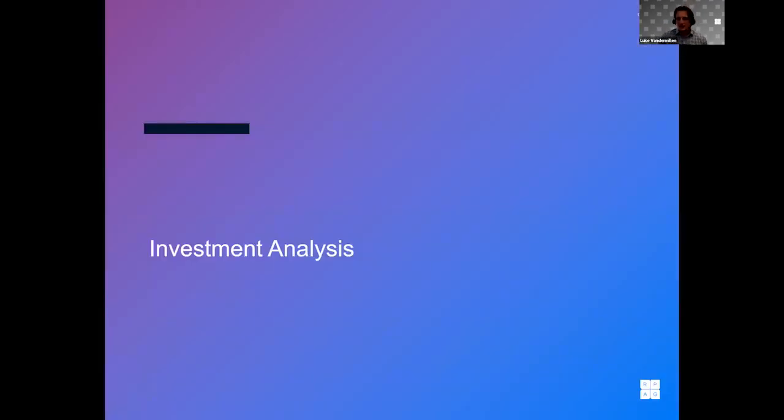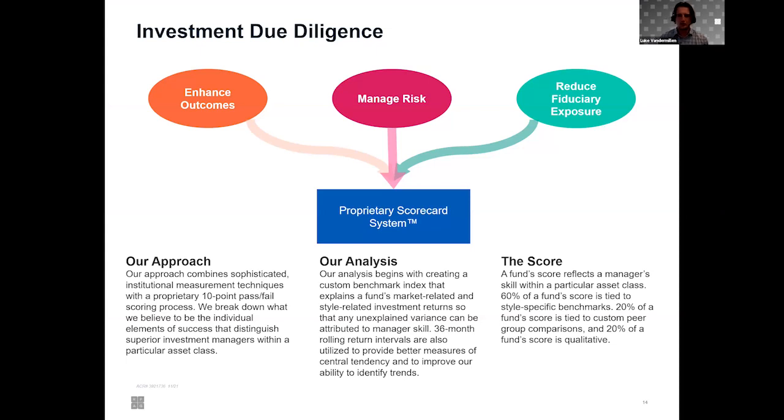So getting into investment analysis and how we look at investment analysis at RPAG, and how our scoring system works and how we utilize it to win and retain business. A couple of things are really important about our scoring methodology. I know a lot of the folks here are familiar with it, but as a quick reminder, the RPAG scoring methodology is an institutional scoring methodology that's used to evaluate mutual funds, CITs, et cetera.